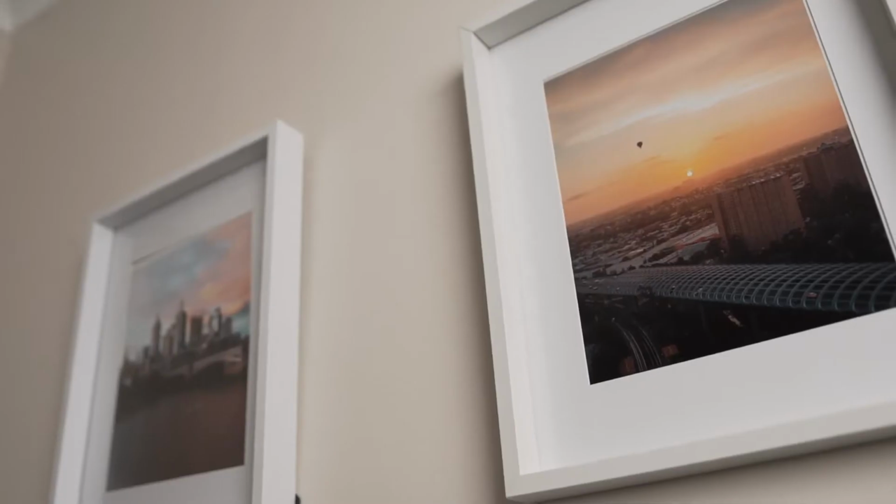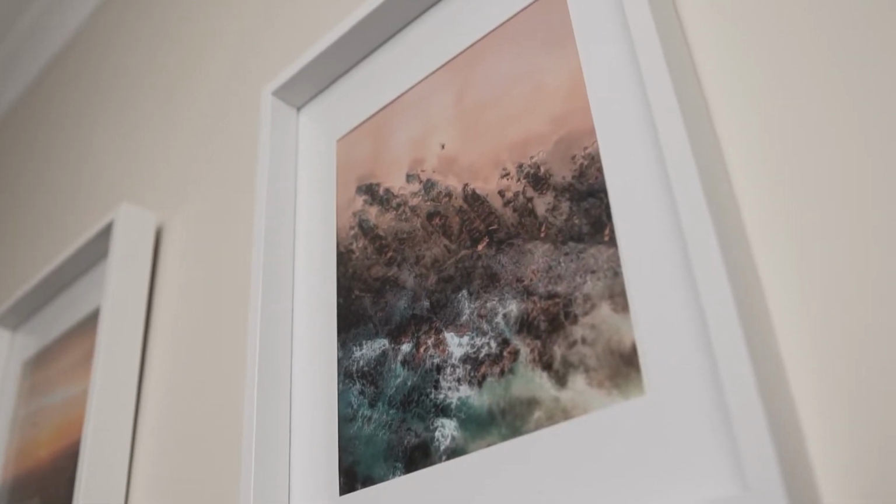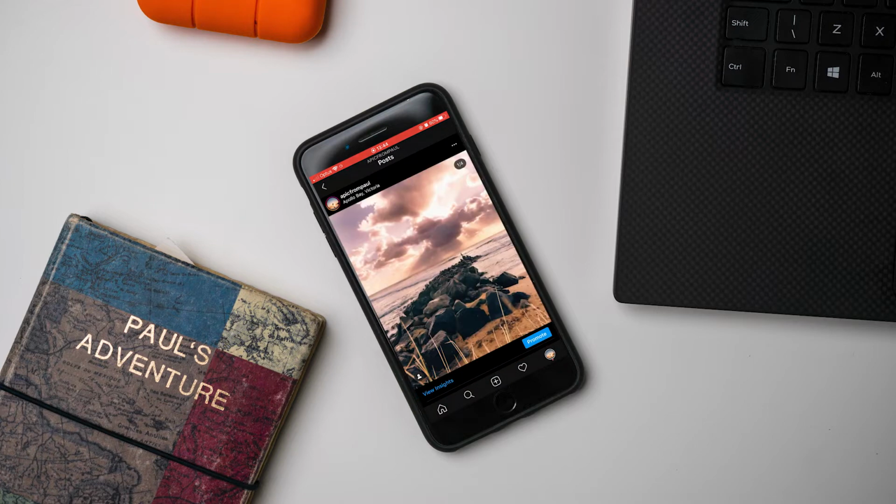The first one is going to be super obvious. You might already be doing it even outside of quarantine. But that is going through your old photo archive. If you think about it, we're all getting better. We've all gone through our Instagram feed on old photos and we're like, oh, I could do a lot better than that. Well, now you can.